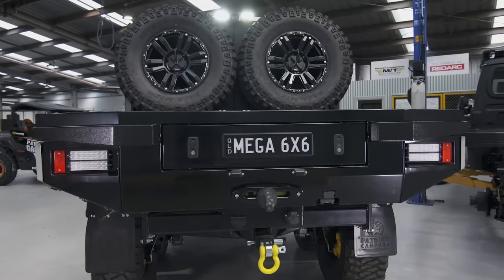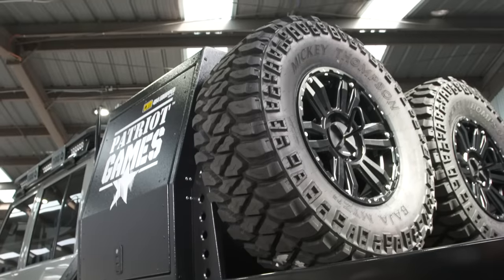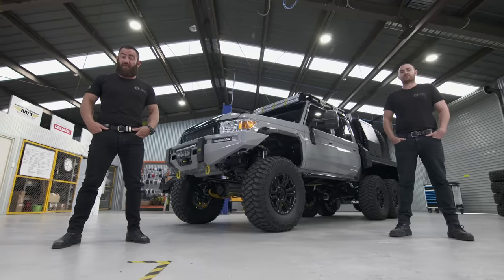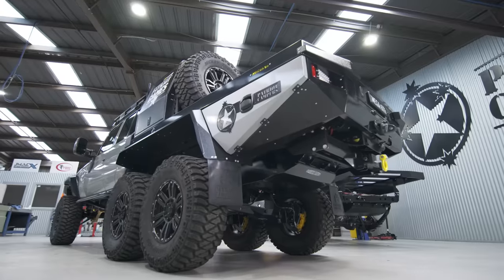This truck's got the sexiest rear end on the road. We've got twin 37s up on the deck, mounted race truck style to the Patriot Mini Canopy. The vision for a project like this doesn't come together overnight. So I put Jack to work and let him do what he does best. This project was all consuming.